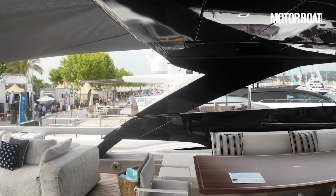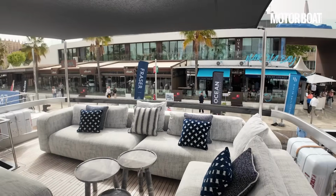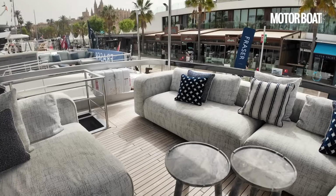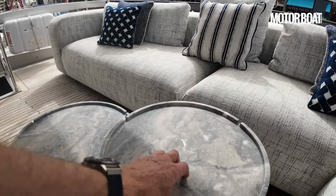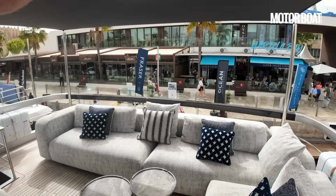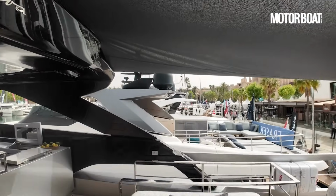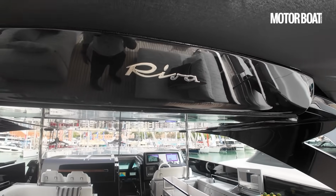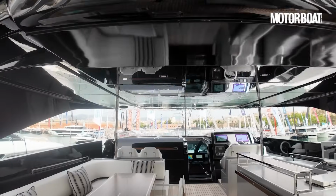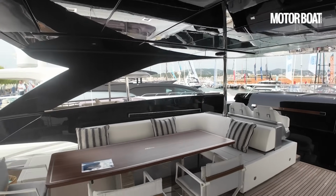And again, look at this super stylish arrangement. Again, huge, big, plump designer furniture. Very smart freestanding set of stools that look like they're made from marble. It feels like they are too. Big sun awning stretching out all the way back over the aft end. There is that famous Riva logo. And that really means something. If you've been on a Riva yacht, I think you're already one step ahead of the rest.